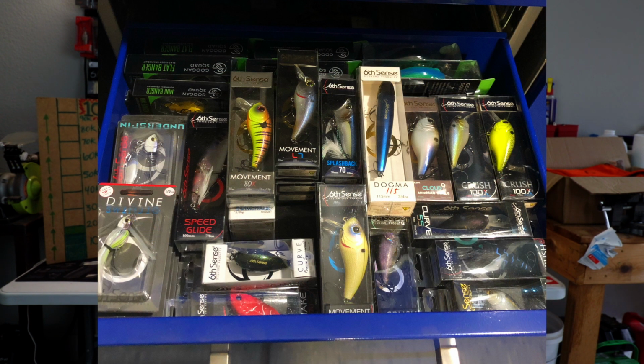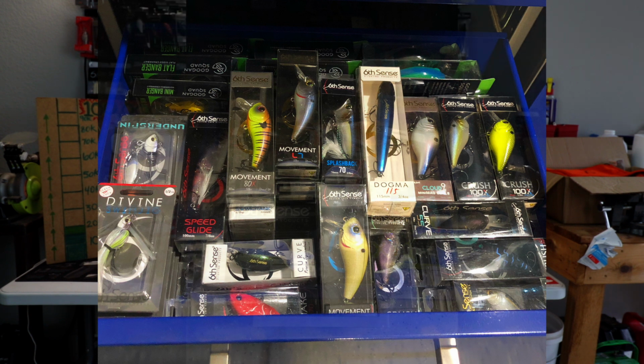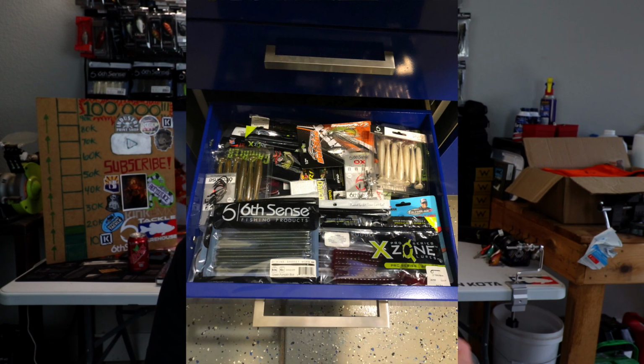I see. Wow, check out that drawer. Stacked full. Movement L7s, Movement 80s, Dogmas, Cloud 9s, Crush 100s, Curve 55s, Curve Finesse, Devon swim jigs, Devon underspins, Speed Glides. That's a stacked drawer. This next drawer, equally as stacked. 6th Sense Devon Shaky Worms, X Zone, Devon Swim Baits, Terminal Tackle, Gambler, Flippin' Hooks, Dobbin Spinner Baits.